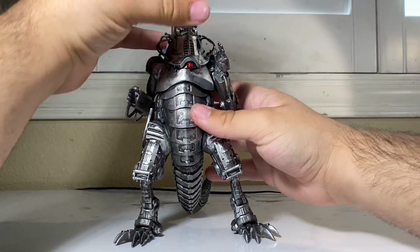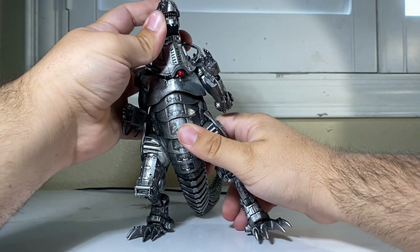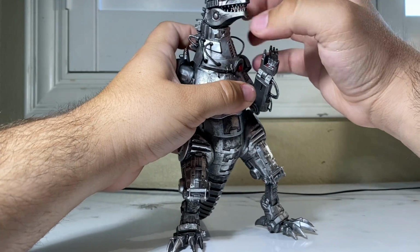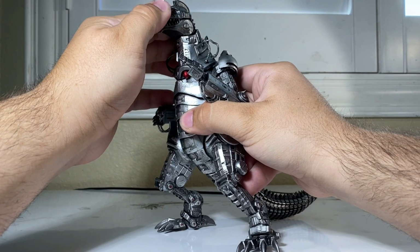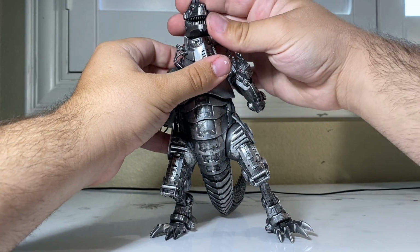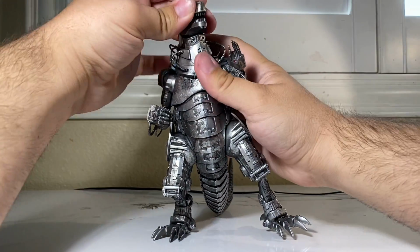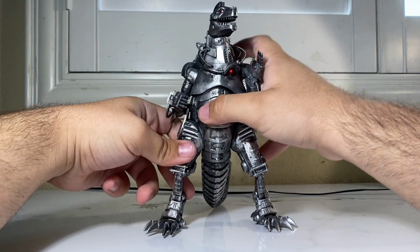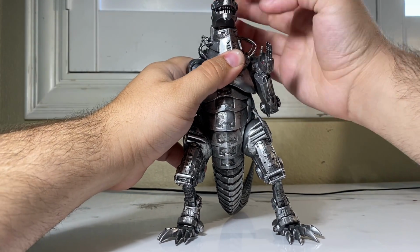So, starting with the head, we have a rotation here at the head, but it is pretty stiff, so I would beware. I can only really get it about there, and it really does move the entire neck section, so I don't even think the head on its own has only a very limited amount of articulation comfortably. And what I mean by that is I'm not positive if you can rotate the neck, because it's really stiff and doesn't give at all, so I don't want to just break it. So I don't think the head has too much of anything going on.